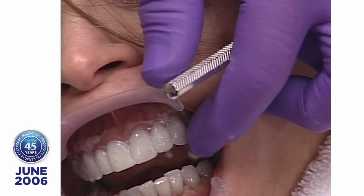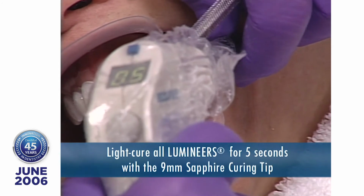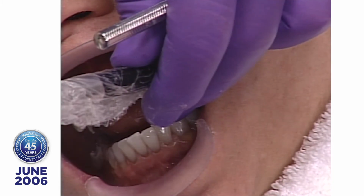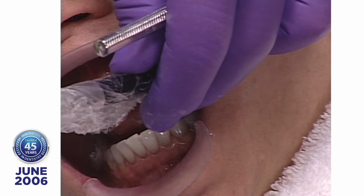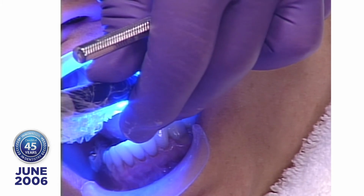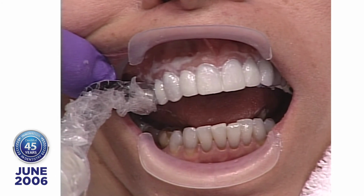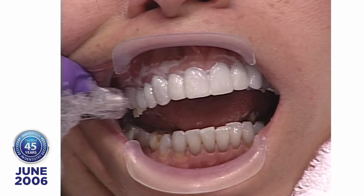Now we're going to take the 9mm tip and do a 5-second cure on each veneer. 12 of them. Close your eyes.